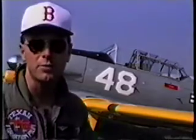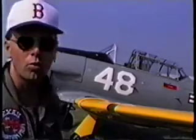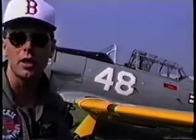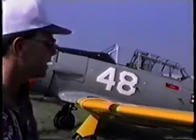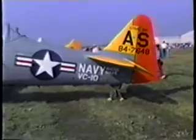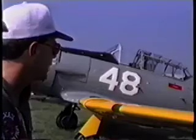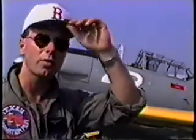Gross weight is about 5,300 pounds. And at the time, during the Second World War, this had guns on it. It had one gun on the wing and one gun in the fuselage, and it was able to carry bombs. This particular aircraft has a paint scheme known as Guantanamo Bay. It's a group of T-6s that were based in Cuba during the Second World War. After the Second World War, they actually used T-6s in Korea.